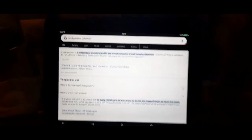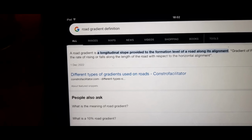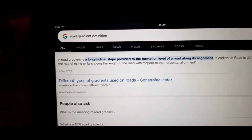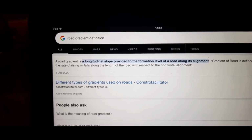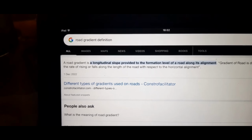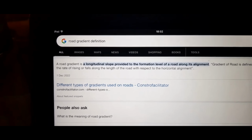So let's have a look at road gradients and what it says here. Oh yeah, I almost forgot. Roads prove the Earth is flat, apparently. A road gradient is a longitudinal slope provided to the formation level of a road along its alignment. Gradient of road is defined as the rate of rising or falling along the length of the road with respect to the horizontal alignment. Why are flat earthers all so obsessed with horizontal?